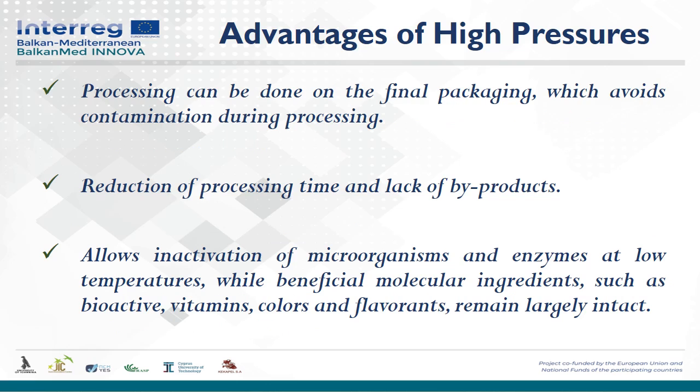Let's mention some other advantages of this technology. Processing can be done on the final packaging, which avoids contamination during processing. In this technology, we have the reduction of processing time and lack of byproducts. And the last advantage that we can mention is that this technology allows inactivation of microorganisms and enzymes at low temperatures, while beneficial molecular ingredients such as bioactives, vitamins, color, and flavorants remain largely intact.